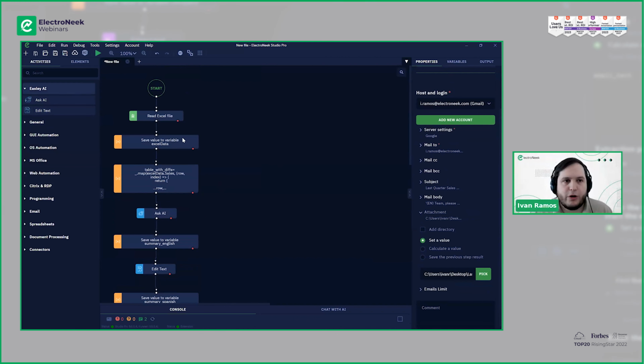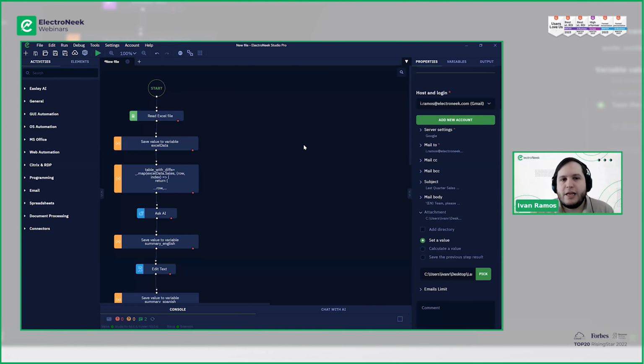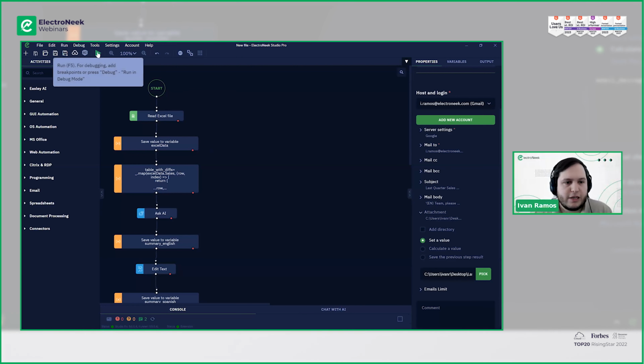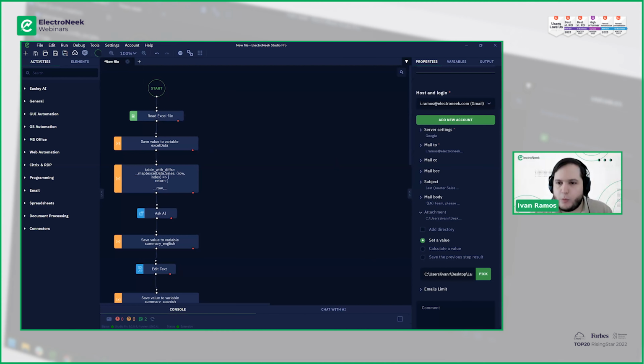So with this, we have created a full workflow that leverages two Easley AI activities, but was also created with the help of two other Easley AI tools, the workflow assistants and code assistants. So let's actually run this very quick, and we'll be able to see the result in a moment.